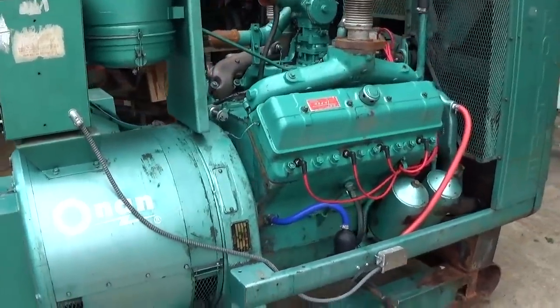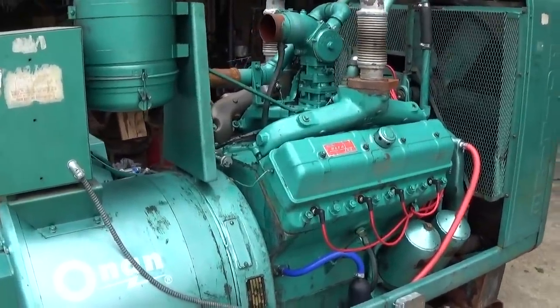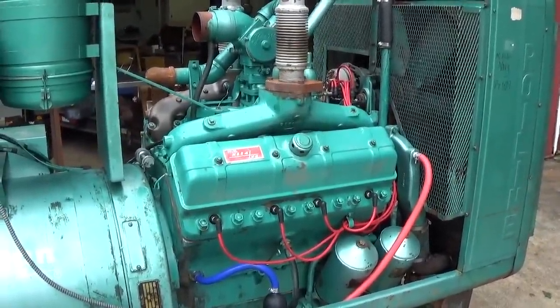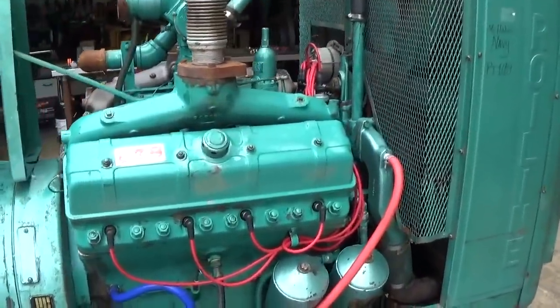So I got the service call about 10 o'clock on a Saturday night, went up to the customer. Building was completely dark, they still had no power, and they weren't going to get power until later the next day. So I get on site, go in, take a look at the thing.